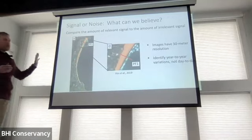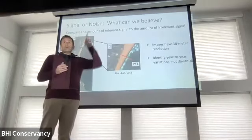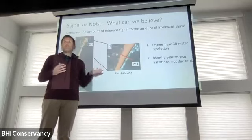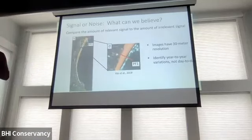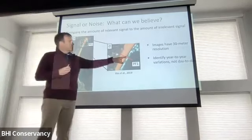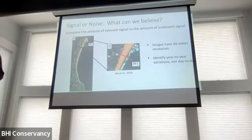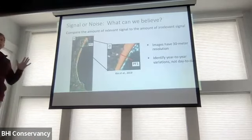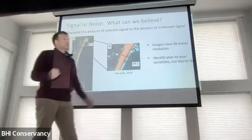So when I get back to this graph of plan view area, I don't want you to focus on those individual wiggles because we don't believe those. Those are just noise. We want to pull out the relevant signal, the thing that we can believe from this. So from these satellite images and the shorelines that we define from them, we can't believe day to day, probably can't even believe month to month, but I think we can believe year to year variations or these longer term trends.